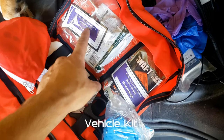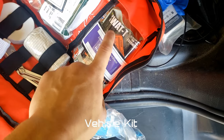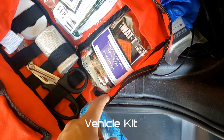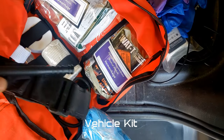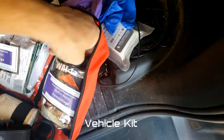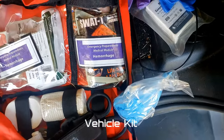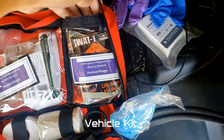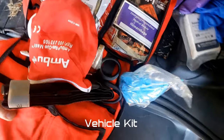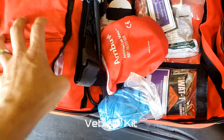This kit does come with some hemorrhaging equipment, so another trauma bandage, compressed gauze, their version of a tourniquet. The SWAT-T is better than nothing, but I really wouldn't recommend that you buy that. If you can get access to a CAT tourniquet, they work much better. I could do a video on that at some point. And then here, you can see how difficult it is to get out one-handed. There's some hemostatic gauze in there as well. And that's why I created this separate trauma kit that I keep in the front of the vehicle. In the event of trauma, I don't want to have to deal with trying to dig through this.